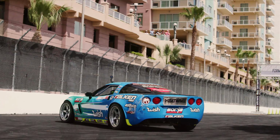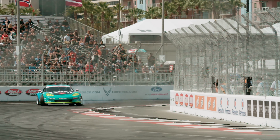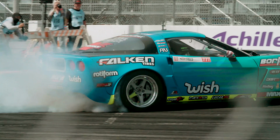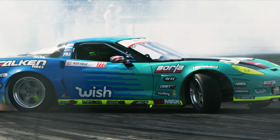Going into the second run, I know I need to just get it together because we're sitting on a 0. Fortunately for me, I just kind of reverted to what we were doing before, and it's funny because I was like, all right, just be careful, make it around the track, do your thing, and it ended up being like one of my best runs all weekend. We got a 91, and we qualified 7th.